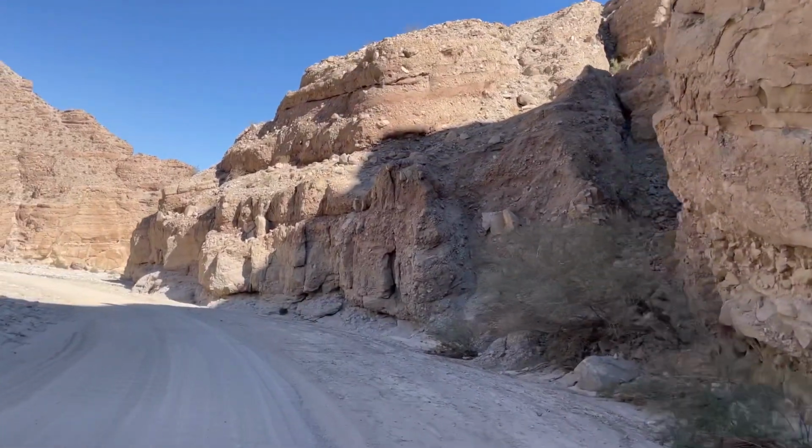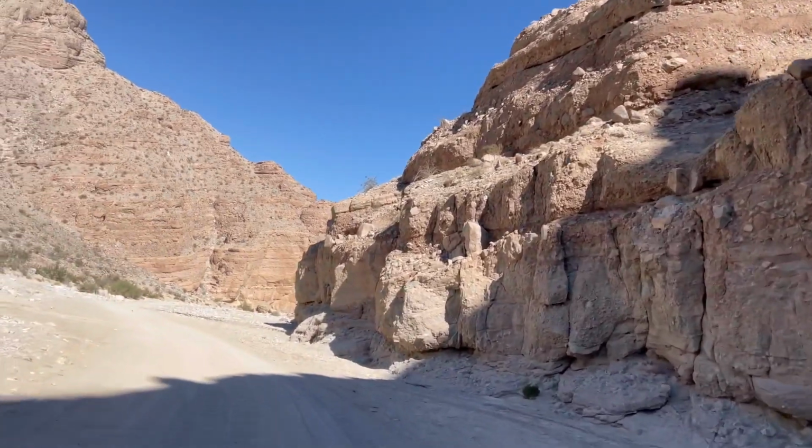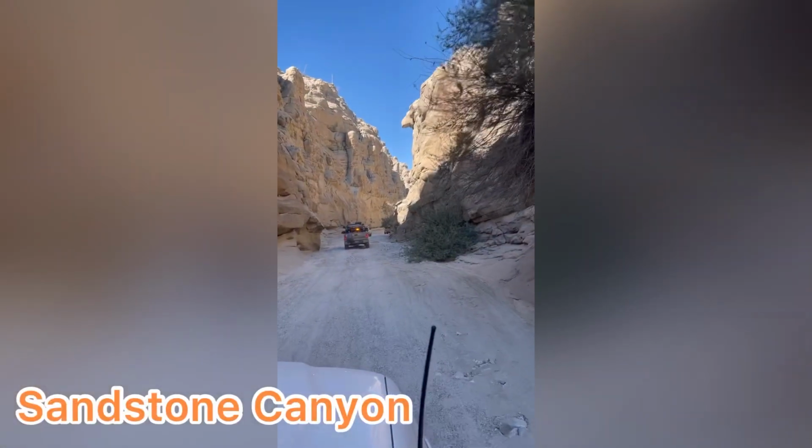The end of Fish Creek also meant the end of our adventure, but meanwhile the others were rolling through Sandstone Canyon.